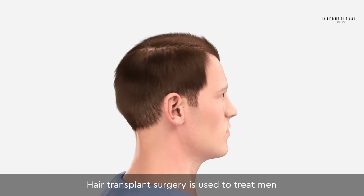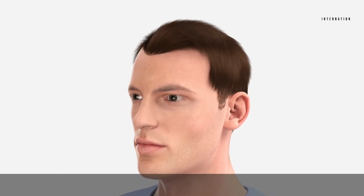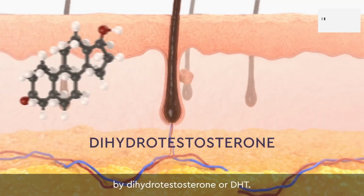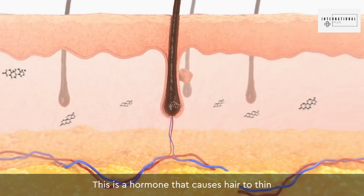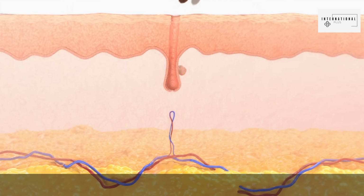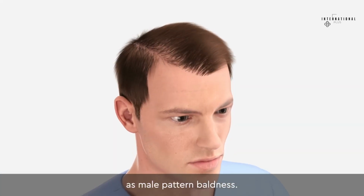Hair transplant surgery is used to treat men who are suffering from thinning and balding. In most men, hair loss is caused by dihydrotestosterone, or DHT. This is a hormone that causes hair to thin and eventually fall out. This type of hair loss is commonly seen as male pattern baldness.